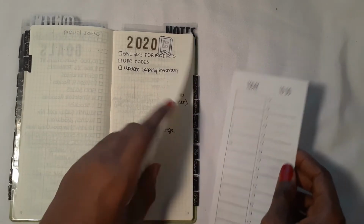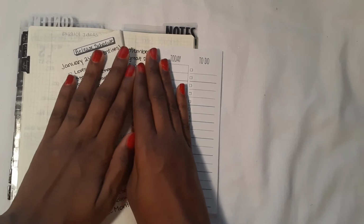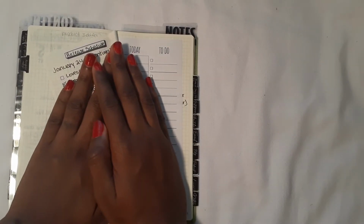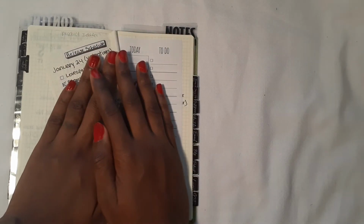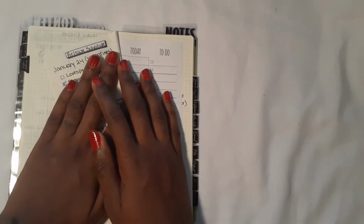And then I have a release schedule for when different items will be coming out during the year. So again, like I said, making soap, it needs to be ready six to eight weeks, depending on how you make it, ahead of time. So you can't wait until the month of to be creating products. So I have a schedule of when things are supposed to come out.